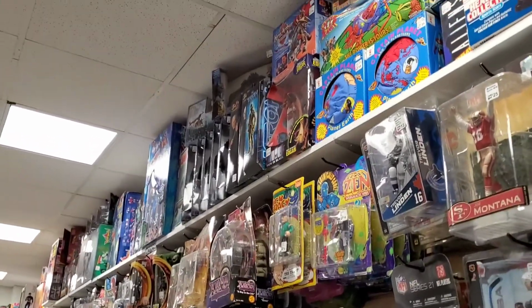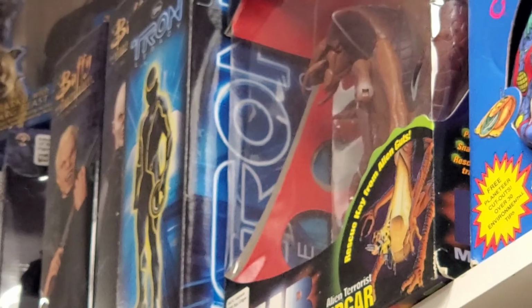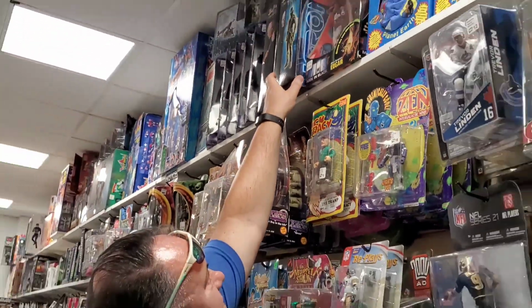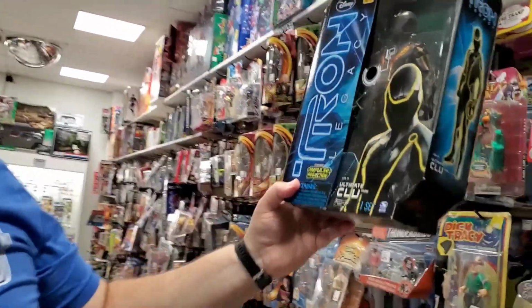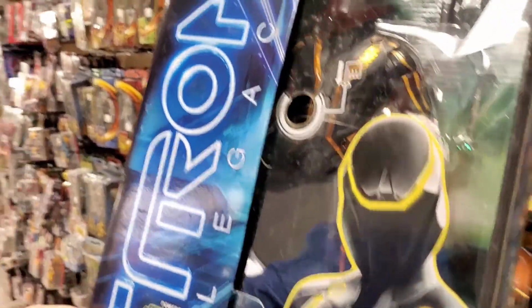And here's a bunch of stuff. Looks like a Tron figure up there. Oh yeah, Tron Legacy. Really rare figures in that line. It's the Ultimate Clue. 12-inch Ultimate Clue.